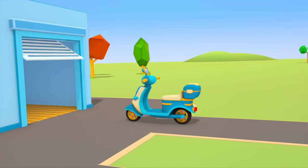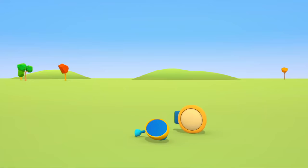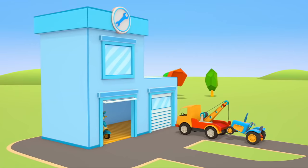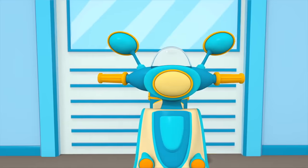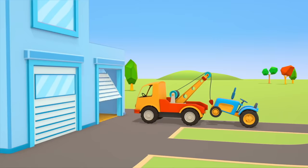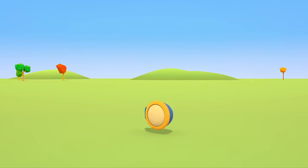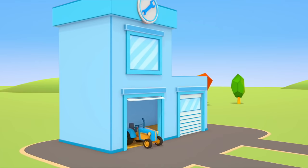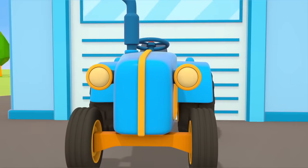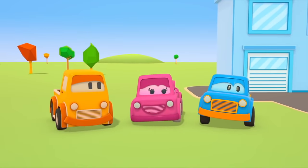Now it's the scooter's turn. The scooter needs a mirror. He's repaired. Time to mend the tractor. He needs a headlamp. The tractor is ready. Thank you, clever cars.